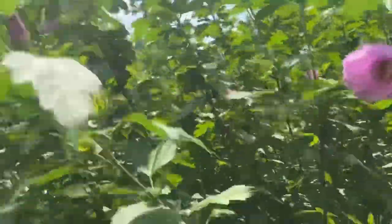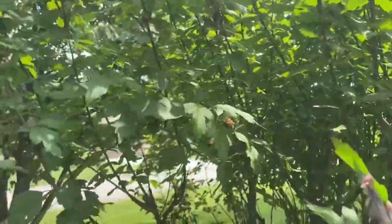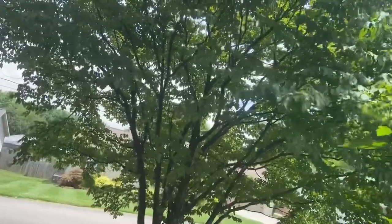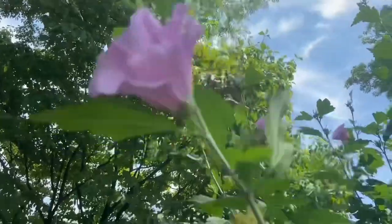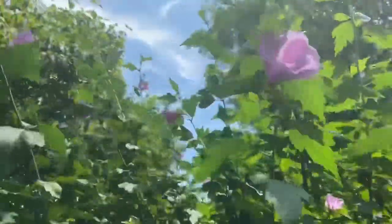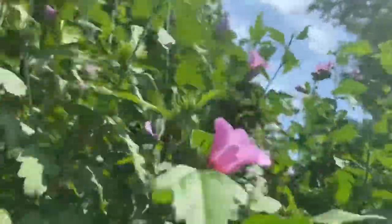Okay, this one side is not quite as full, but it will do better. Everything's getting so tall. And I had those trimmed last fall. I had them all trimmed. And just look what happened. Beautiful. I hope you enjoyed, sweet people, munchkins.